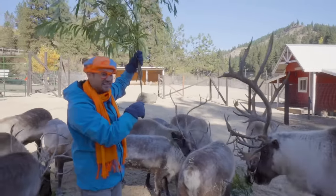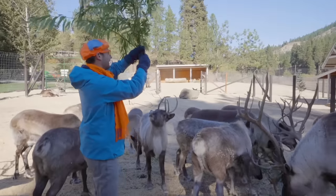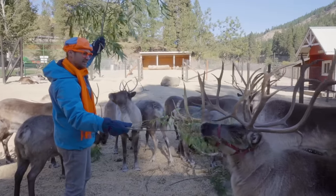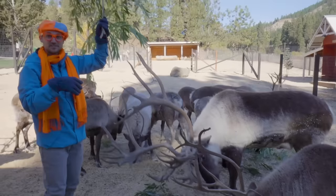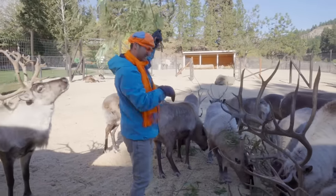Do you see all the reindeer? Wow, they are so magnificent. Hey, you want a piece of willow, do you? Here you go. Do you like that? Their antlers are so big! All right, here's some more. You haven't gotten any.